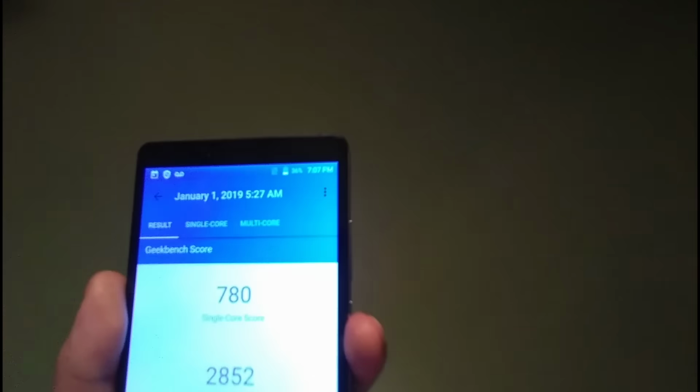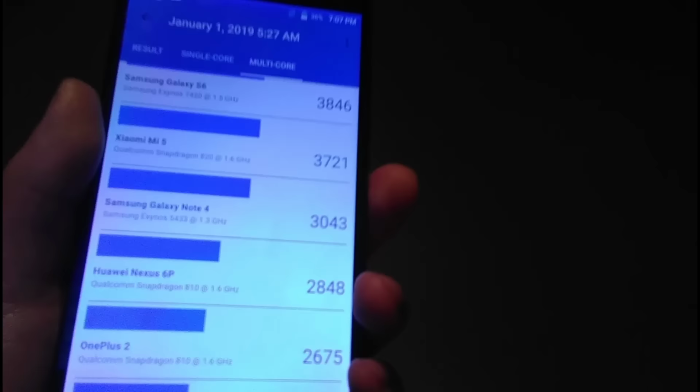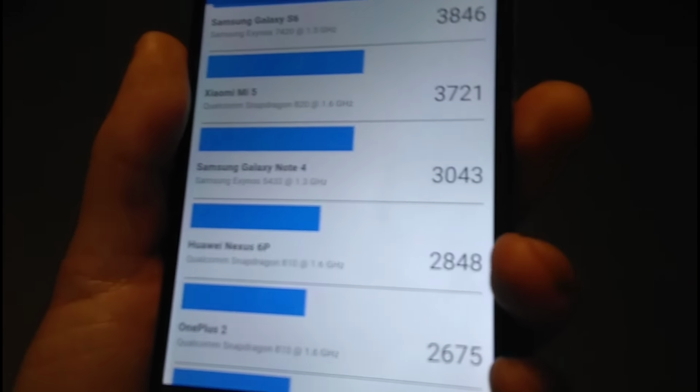Now you can see for this 6th spot, these are the scores we're getting. Multi-core score at a 2850, so when we drag down, you can see it's like a Nexus P and OnePlus 2 as well. So let's jump to the number 7 phone.